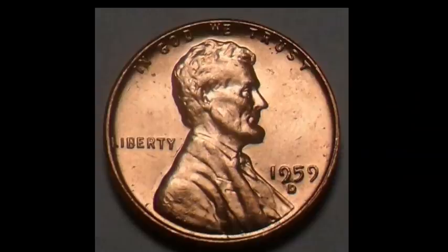All right, so this looks like your run-of-the-mill 1959 D Lincoln Memorial Cent. It's the first year of this design type, as you guys know. But the coin looks like a really nice album quality specimen. It's a nice BU condition coin, not anything to really write home to mother about. It's probably a mint state 63 or 64.